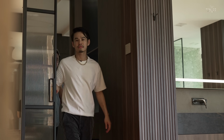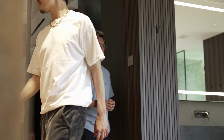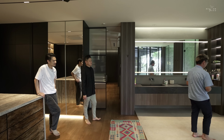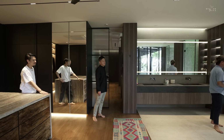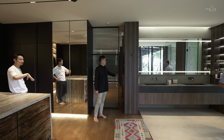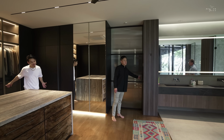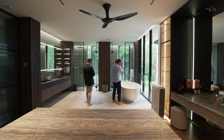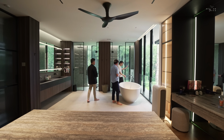What's unique about the son's bedroom is the open concept space for the bathroom and wardrobe, creating a luxurious suite-like experience. It is really spacious, really spacious. So the idea of combining the bathroom and the wardrobe together to create such an empty space in the middle that really widens up the whole area.